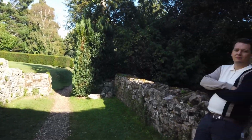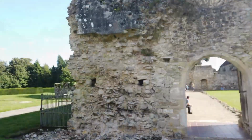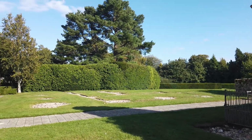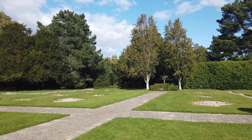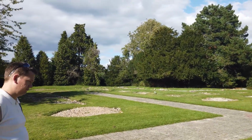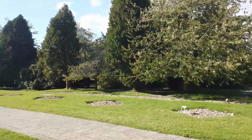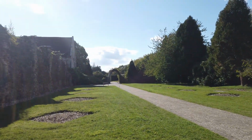Hold on a second. I didn't hit a wall. And welcome to the Abbey. As you can see, a few of the walls have decayed over the years, and there's not a great deal left.